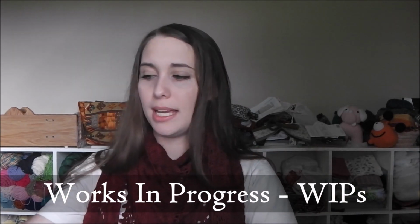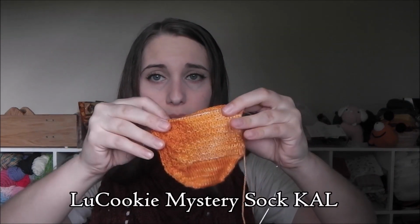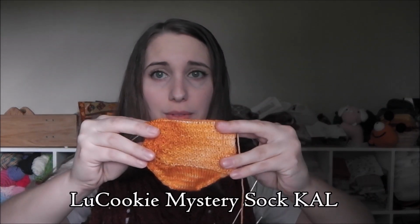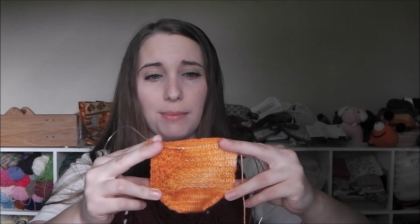That's all I had for something I've learned. So moving on to works in progress. I have made barely a dent in my Lou Cookie mystery socks, my second one. Just a couple more rows up the toe. I haven't really been focusing on this project very much, but I did make progress, which I'm happy about.